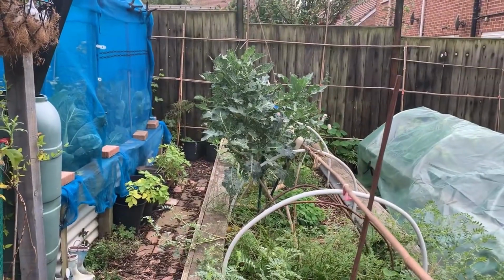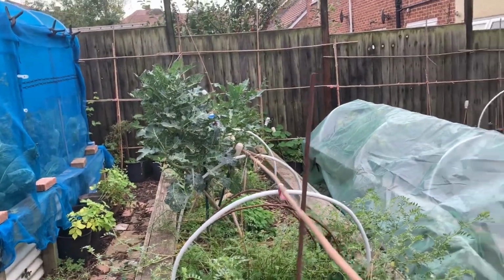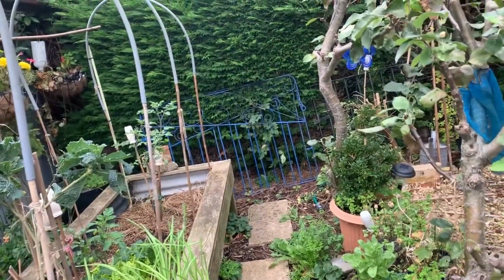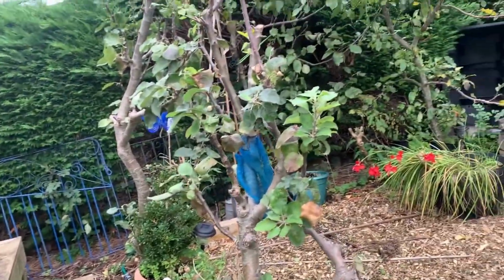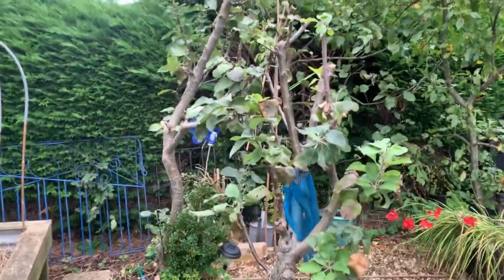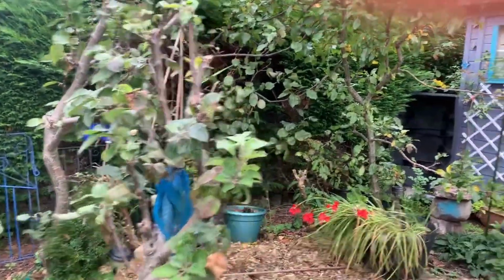But I'll show you what we do with the few things we harvest, any tidying up we do, changing and sorting out the beds and planting more things and covering and protecting in the winter. But there's not much else to share. From now on, this time of the year, everything starts going indoors.